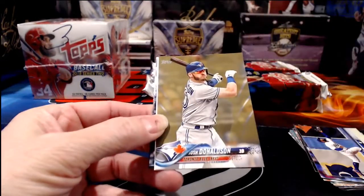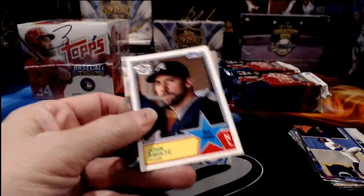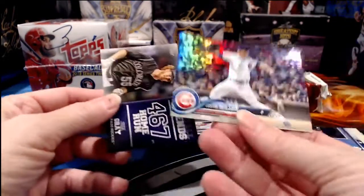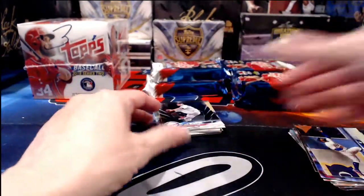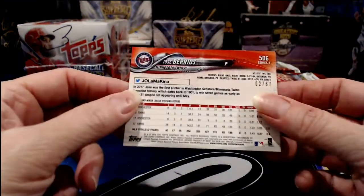Manny Machado walk-offs, Josh Donaldson to 2018 for the Blue Jays. The Braves with our 35th anniversary. Our hollow foil to the Cubs. Long ball legends to the Rockies. And for the Twins, we have Jose Berrios numbered to 67.